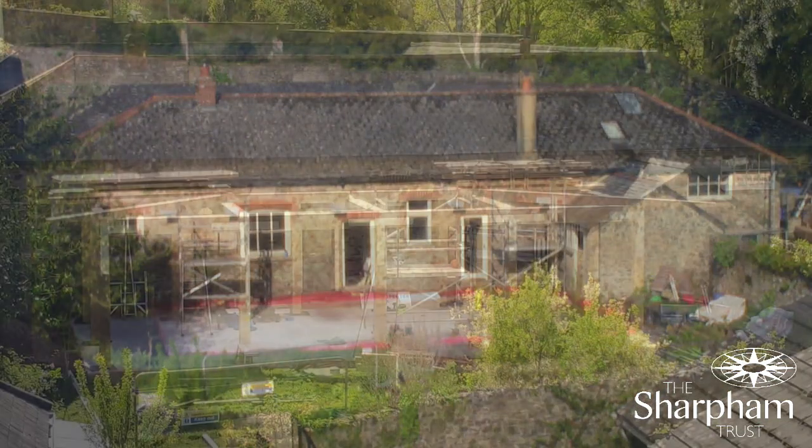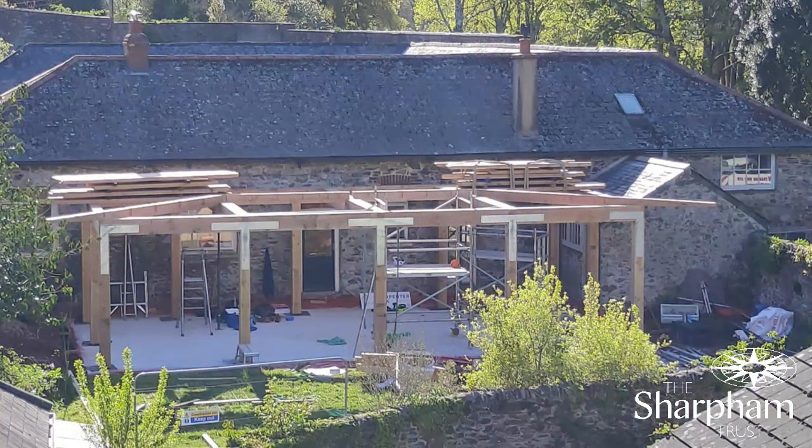We're hoping that the coach house overall will be finished by Christmas, and so that we can open in the new year. That's the plan.